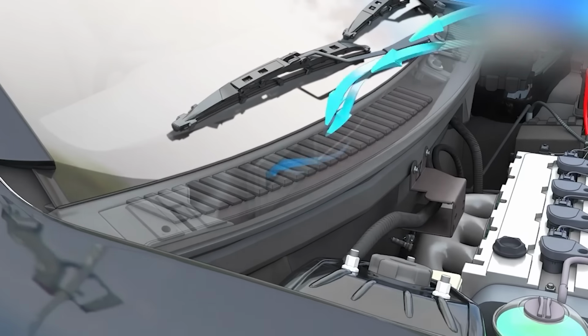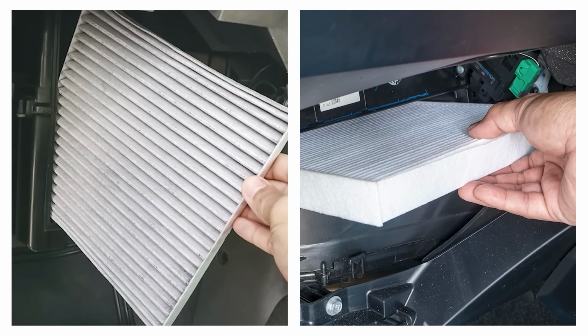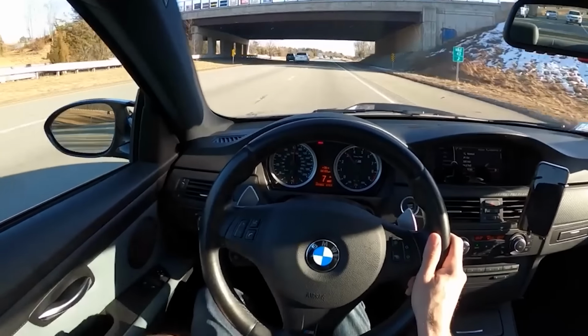The cabin air filter keeps the air inside your car fresh by blocking dust, pollen, and other stuff from getting in. It's usually found under the dashboard or behind the glove box. If it's dirty, you might notice musty smells or weak air flow from your vents.